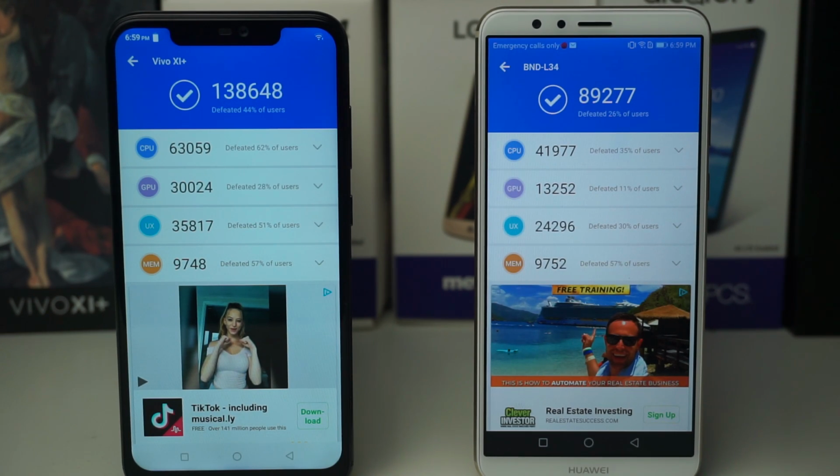We got a GPU score of 30,024, defeating 28% of users. For our UX score, we got a score of 35,817, defeating 51% of users. And as for our MEM score, the Huawei Mate SE did likewise, and we got a score of 9,748, defeating 57% of users on both of these devices. So pretty impressive MEM scores on both of these devices, to be quite honest, for the price.